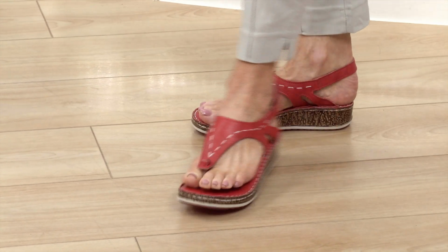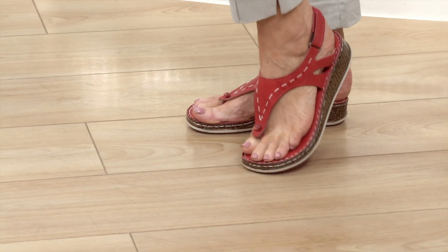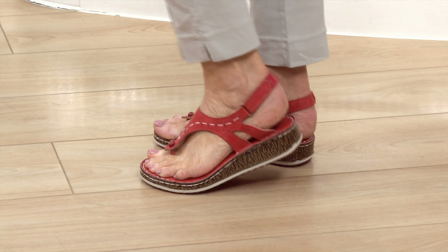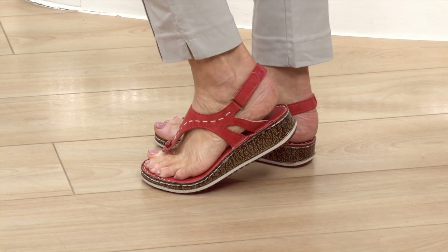But you need this in the height of summer, and you can dress it up or you can dress it down. Love the overstitching, which is all done by hand on it as well. Super little shoe, this one.